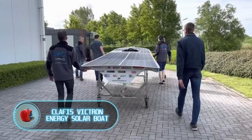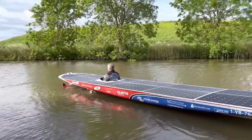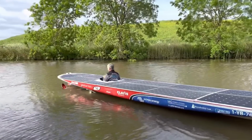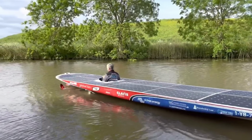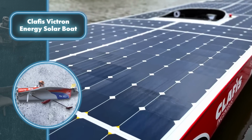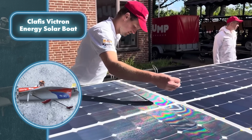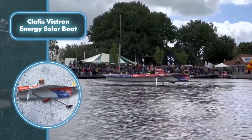Clafis Victron Energy Solar Boat. Some of the most outrageous watercraft are crafted specifically for competitions and record-breaking attempts, such as the boat engineered by the Clafis Victron team. This insane boat was designed specifically for a competition that demanded vessels powered solely by solar energy. Clafis Victron nailed this requirement by covering the entire small hull with solar panels.